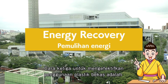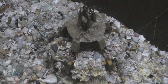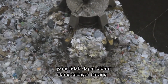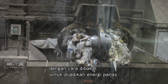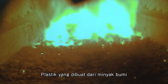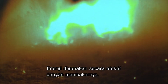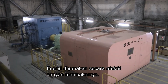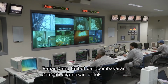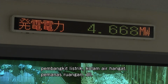The third way to make effective use of used plastic is energy recovery. Energy recovery is a method of taking used plastic that cannot be recycled as a product, then burning it so it can be used as heat energy. Plastic made from petroleum has a higher heat value than paper. By burning it, energy is effectively utilized. The heat produced during the incineration process can generate electricity and can be used in heated pools and heaters.